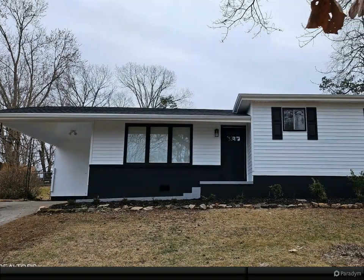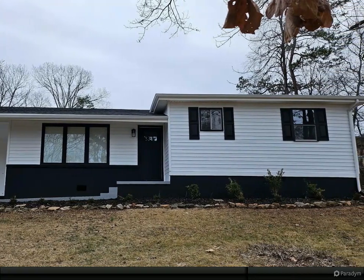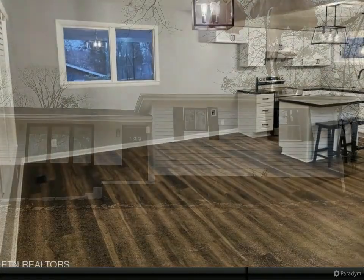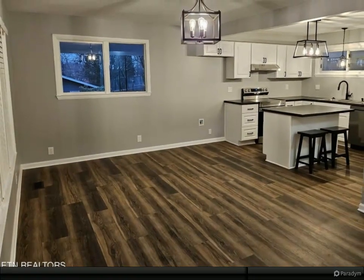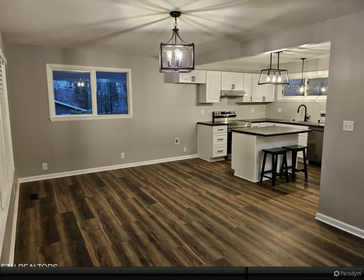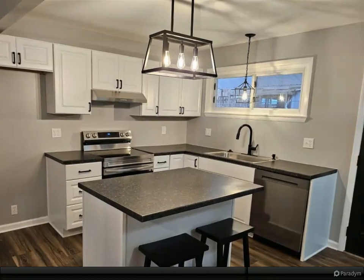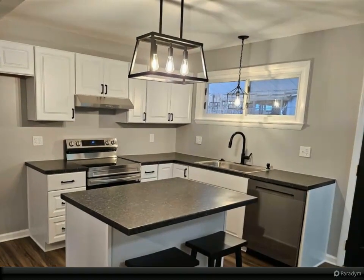If your client is looking for a maintenance-free home, then look no further. This is a completely updated, move-in-ready home. It is a 3-bedroom, 2-full-bath home. The roof, windows, vinyl siding, gutters, water heater, plumbing, heating and air unit and kitchen appliances are all brand new.